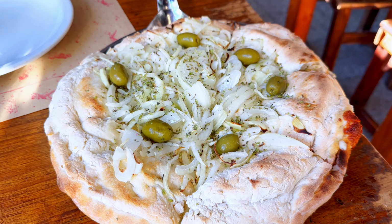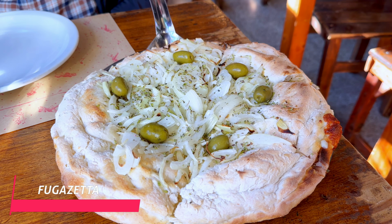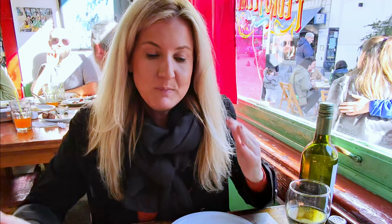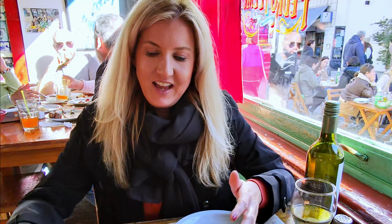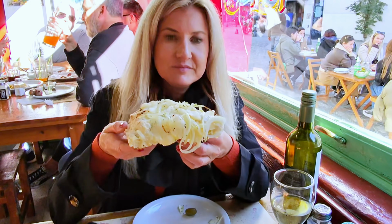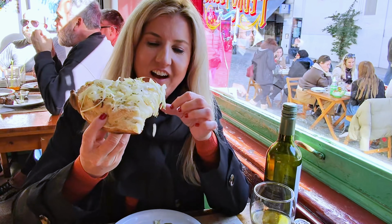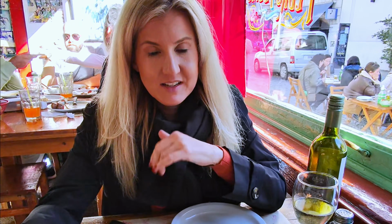So one of the foods you have to try when in Buenos Aires, Argentina is the fugazetta. It's so good. So it's basically a stuffed pizza, stuffed with everything that you want in your life. It is 2 layers of dough, but in the middle is just an immense amount of cheese. And then they top it off with a ton of onions. And here they've also added some olives, which we'll take the olives too.